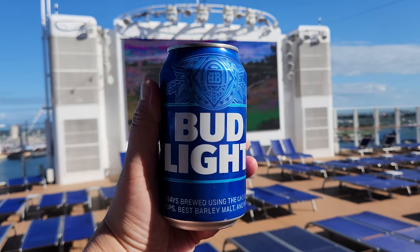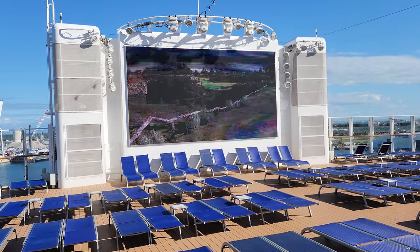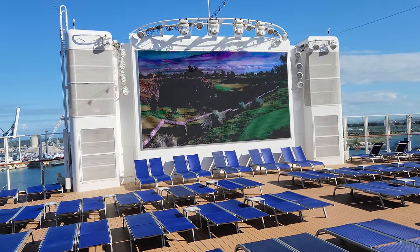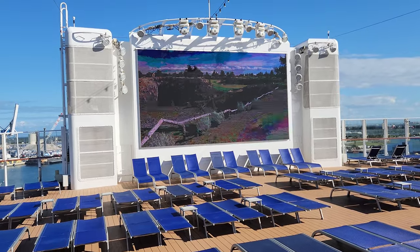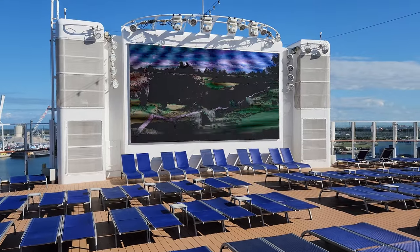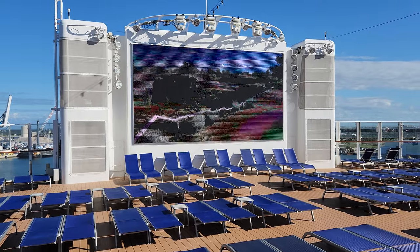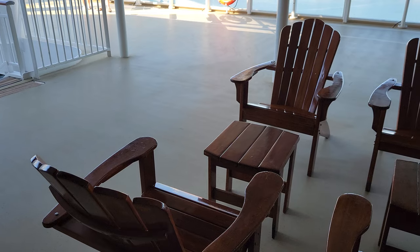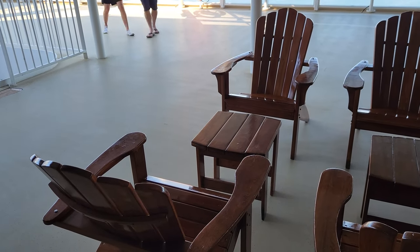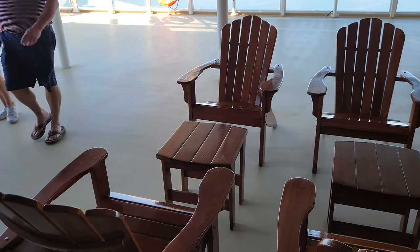We got another Bud Light. We have so far failed at getting any scratch-offs and prizes. It's weird because I would never normally order a Bud Light on a beverage package, but now with the chance to win a prize, it's tempting. No, it's not coming out good on the screen at all. But this is very peaceful because it's a screensaver mode. We just drank our Bud Lights here in these chairs, and it's probably one of the most comfortable chairs so far. It was so peaceful and relaxing.